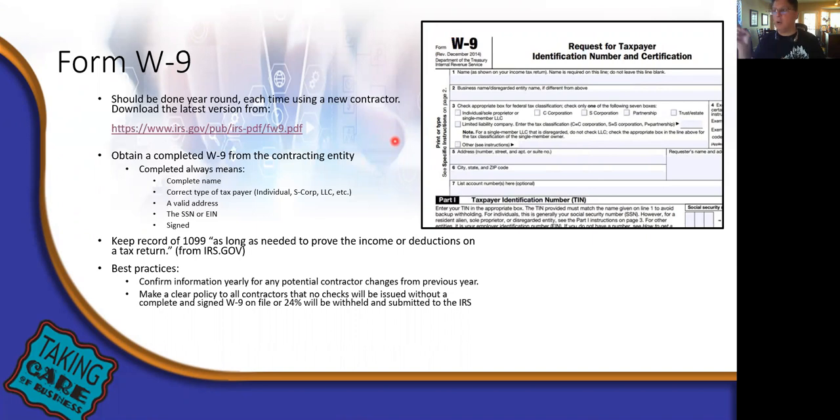But what's most important, of course, is how they are classified, their tax classification, whether or not they're an individual or an S Corp or an LLC, and their valid address where they can be reached, and their Social Security number or EIN, their tax ID number, and it needs to be signed. You'll keep that on record pretty much indefinitely.